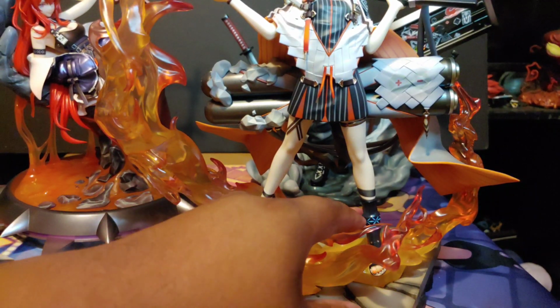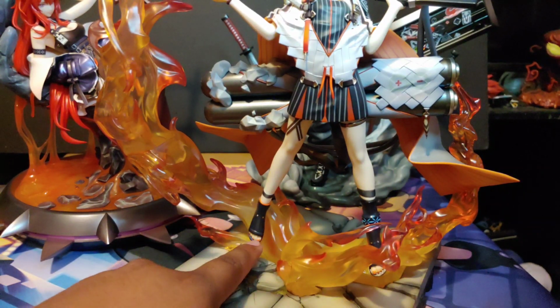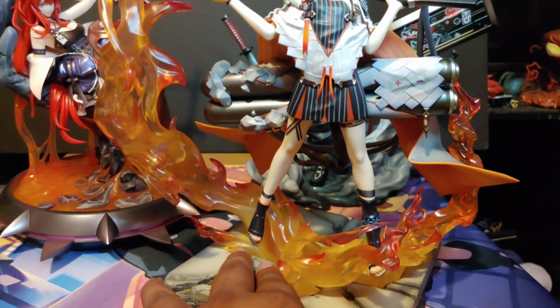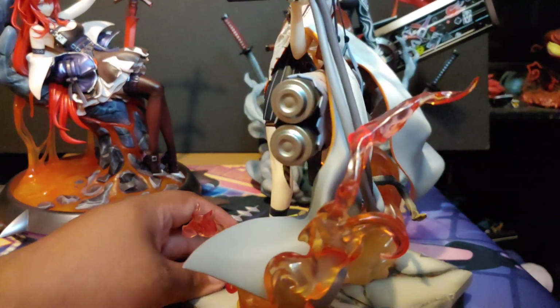Love the little designs they gave her shoes. That's the design she has. Her little boots, her little sandals. You go as far as her toes; they give her little pink, little orange toenail polish, I guess you could say. Then her suit as well. Gorgeous overall. Gave her figure how she is in game. Nailed it. Phenomenal.